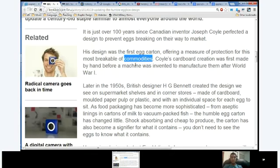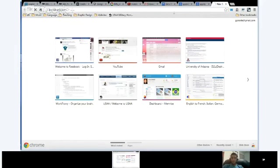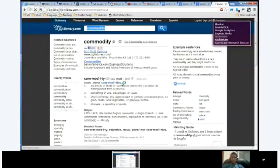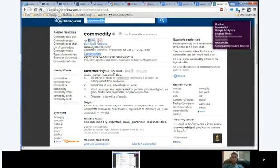No. Yes, like amenities? Yeah, like amenities, exactly. I'm going to double check, see how I can describe it best for you guys. So, a commodity is something of use, advantage or value, a quantity of goods, an article of trade or commerce.